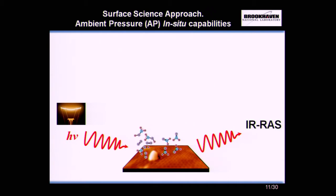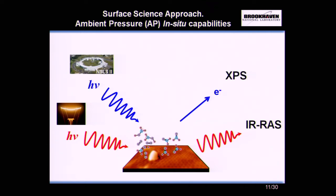The challenge here is to devise instrumentation and approaches that allow us to differentiate between molecules that are reactants or products from those that are at the surface of the catalyst. We also use light in the X-ray region that we obtain from the synchrotron light source that interacts with both molecules and atoms on the catalyst.